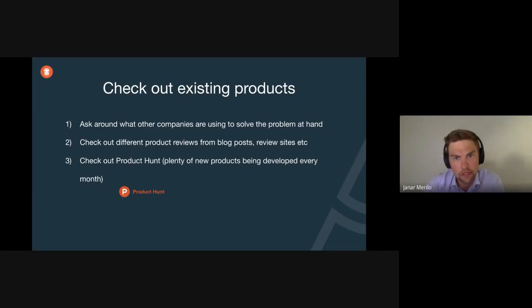Secondly, check out different product reviews from blog posts, review sites, Quora, Google around, and always also check out Product Hunt, which is the place where all the new startups are putting their fancy products.